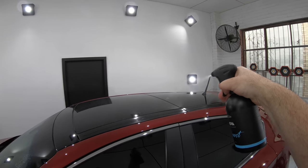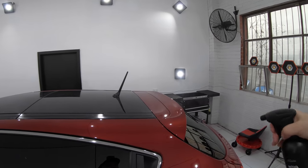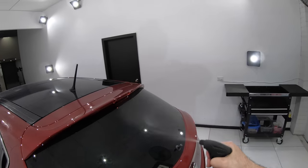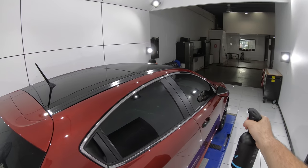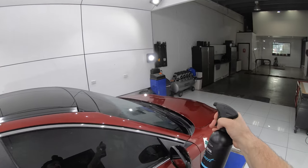When I say this quick detailer is quick and easy to use, I mean seriously quick and easy. You can certainly take your time if that's how you like to work, but if speed is your goal, especially for you guys in the trade, you can honestly apply a coat of Nova Boost within 5 minutes if you have a little spring in your step.